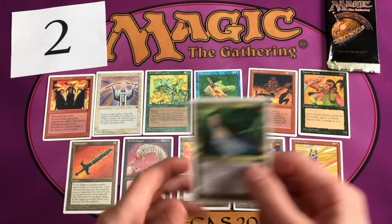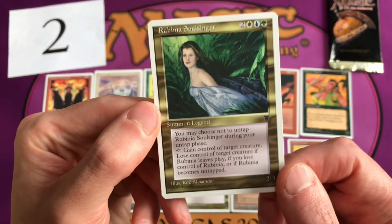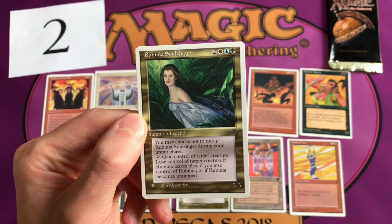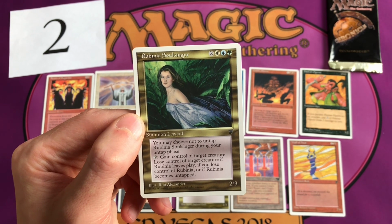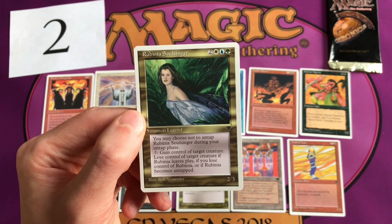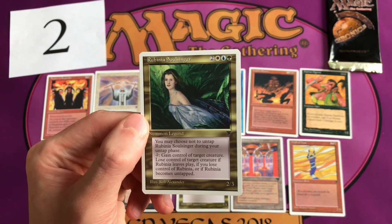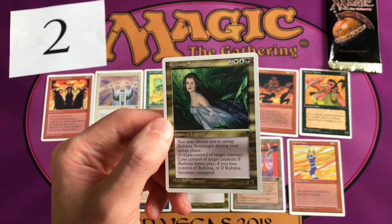And then the very last card, which we saw at the top of the pack, again, was Rubinia Soulsinger. Really cool card, and great in Commander if you want to play her as your commander. She costs 2 colorless, 1 white, 1 blue, 1 green. She was reprinted from Legends. And what else can I say? So Chronicles caused the reserve list.